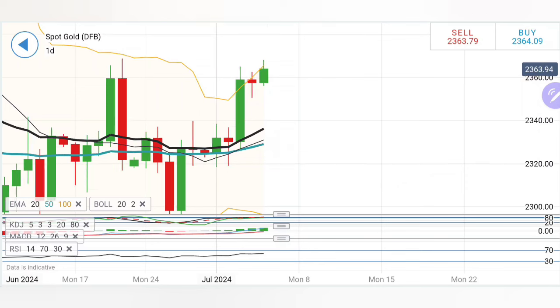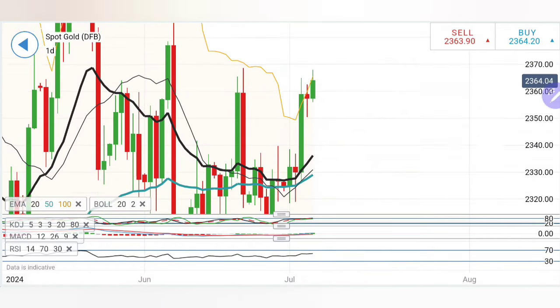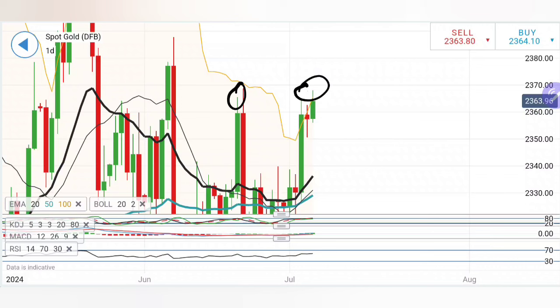Now look at the daily chart. See what has happened on the daily charts. If you divide this into two, you can find this is an identically symmetrical formation. Also, if you look at the movement, it has achieved identically symmetrical levels to what we had seen there. So this is the zone where we have to be careful.